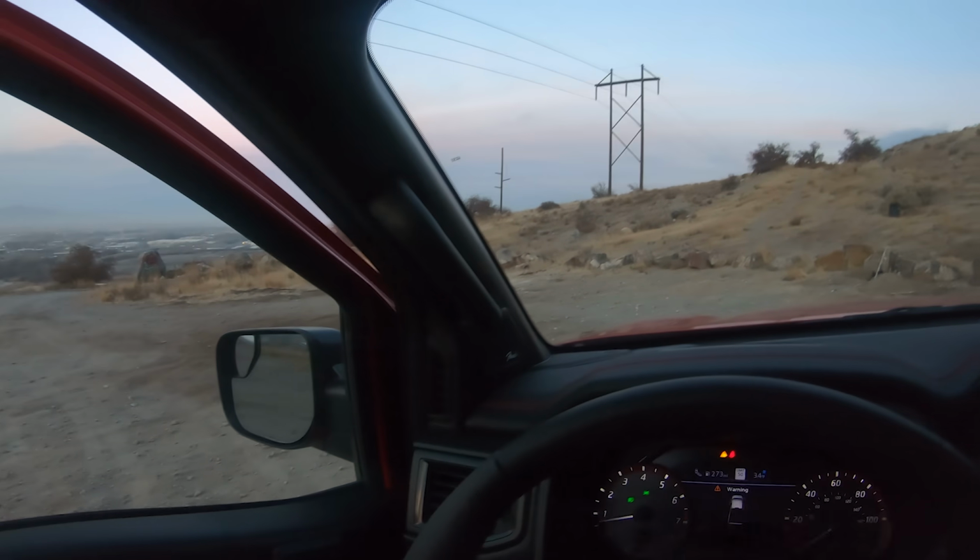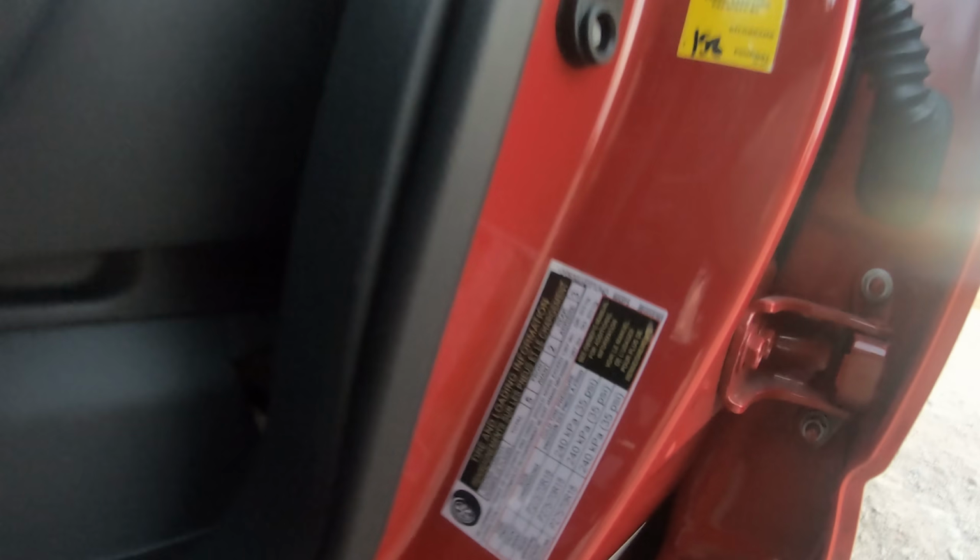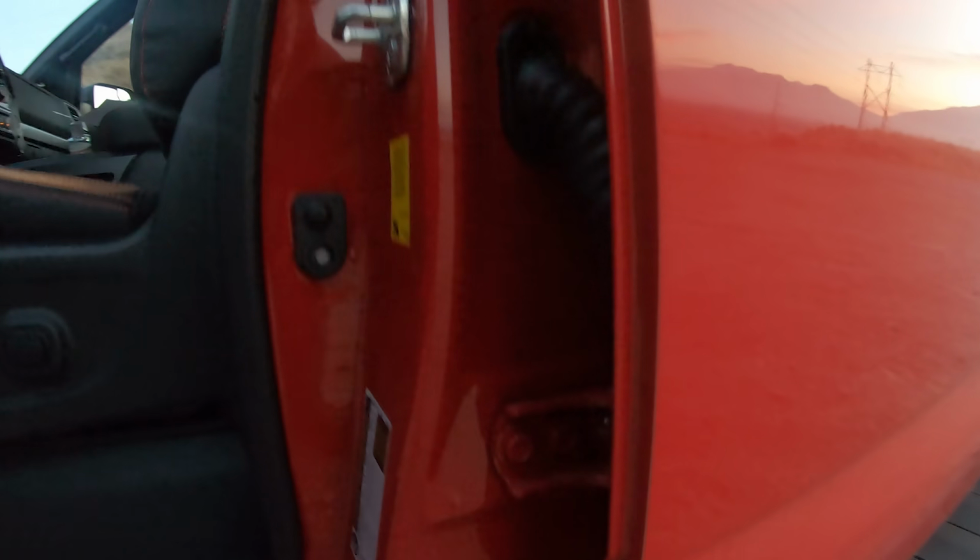The payload, we can look actually right here at the payload. This one's got a bunch of options on it, but payload capacity is 1,267 pounds. And then the gross vehicle weight total, 7,300 pounds.